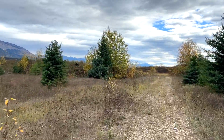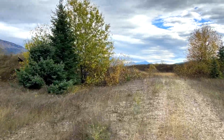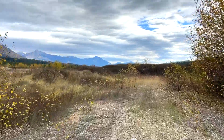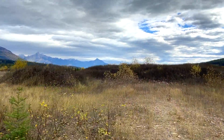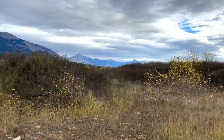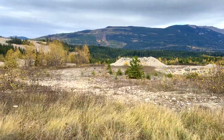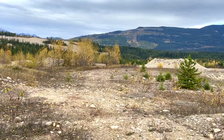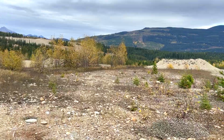But again, beautiful flat site, nice views in every direction, great development opportunity. This could be a residential area maybe, whatever your plans might be. But gravel is a pretty lucrative business, and there's a lot of it here. So there's some sieve tests that I can share with you and show you.